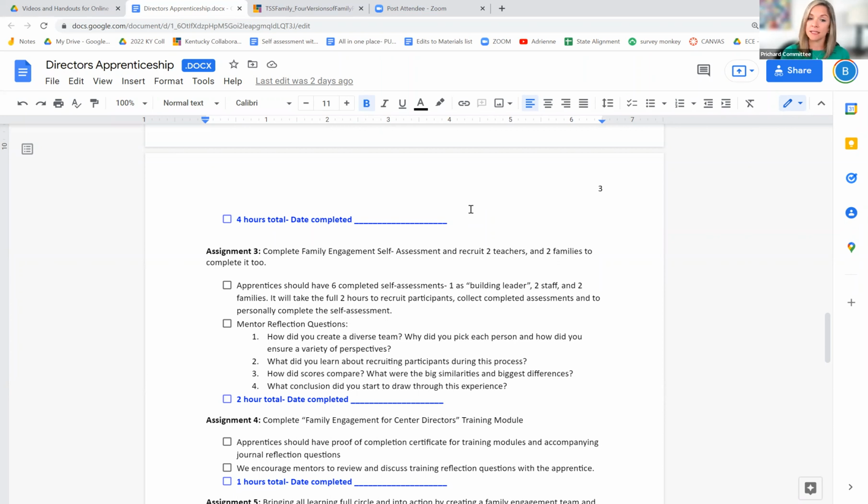How did you create your team? What did you learn about recruiting participants during this process? And how did the scores compare to one another? And finally, just what conclusions did you draw through this experience?